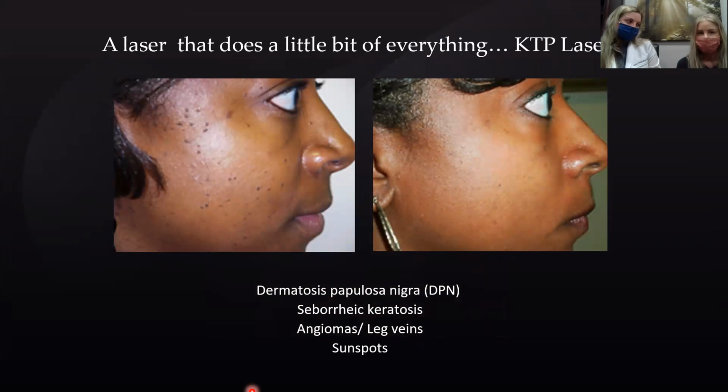So again, another laser. We've covered our ELOS, which does all the things. We've covered our YAG, which does the vascular lesions, and something else that we'll get into. We've covered the CO2 laser, and now we have the KTP laser. And the KTP laser really is one of those lasers, it's kind of like the jack of all trades. It doesn't have one specific target. It kind of goes for a couple different things.